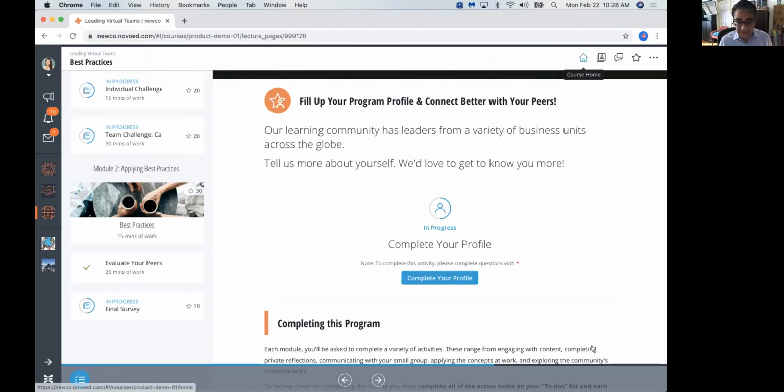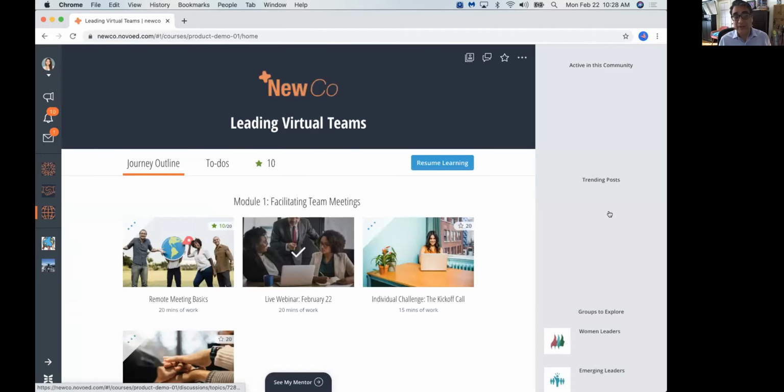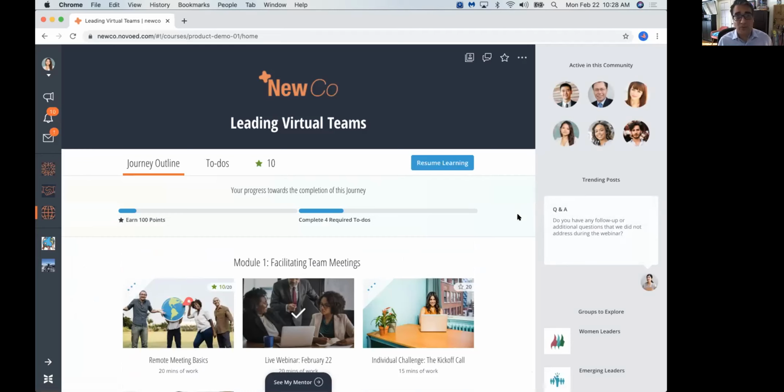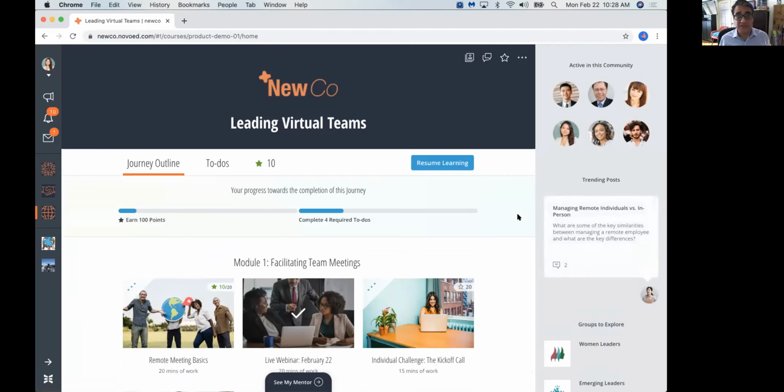Now let's look at some other components that we wanted to include as part of this learning journey. We wanted to make sure it enables relationship building. Well, we showed you how we can have the participants be part of a cohort and they can get to know each other. Here are some other components of how we're helping to accomplish those goals as part of this program.